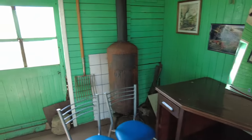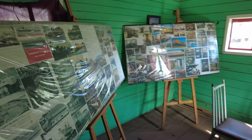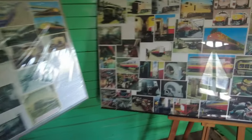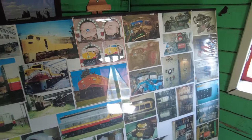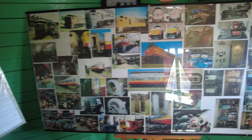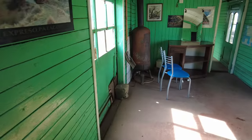Oh. It's got a whole little room back here, the table, some pictures. What do we got? Cool. Old trains. There's the General Roca, that big diesel engine that we just saw. I wonder if this is the process of how they restored it, because it's looking super clean compared to some of the older, unrestored ones they have here. They obviously did some restoration work on it.